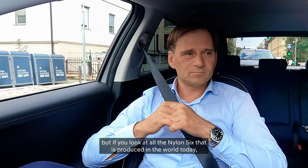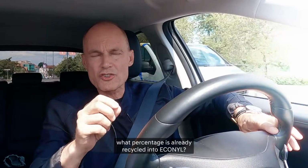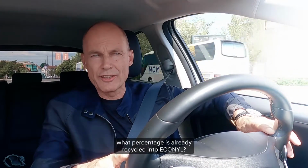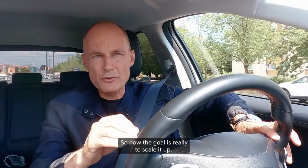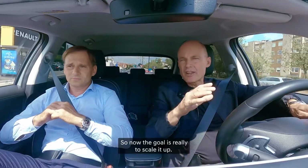that is produced in the world today, which percentage is already recycled into ECONYL? It's a very small part, you think? It is a very small part, yes. So now the goal is really to scale it up.